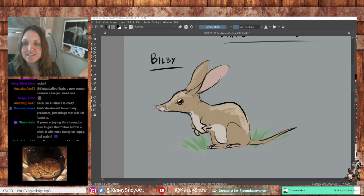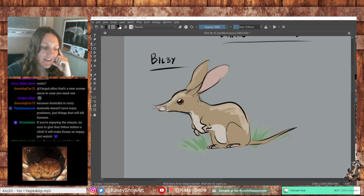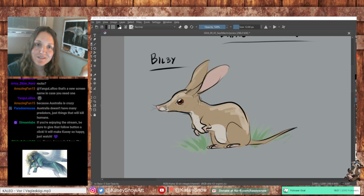There's the bilby. I have 14 seconds till the ad, guys. I'm so sorry. We'll chat through it. We'll do a little stretch. But thank you guys for hanging out with me and doing studies today. Thanks, Paradox Moose, for redeeming the bilby. Now we all know about the bilby, and now you too can remember the shrew rabbit.